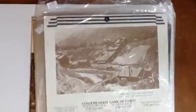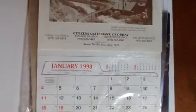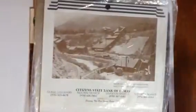I grabbed this calendar. When I got home, I was thinking, I don't know why I grabbed it. The only thing I can think of is that it was 1998, and that's when Clint and I got married. So I'm really not sure why I grabbed it, but I have it now, so I'm sure I'll use it for something. It was $3.50, so you'd think I would have paid closer attention to what I was getting.